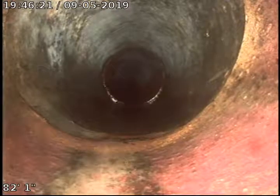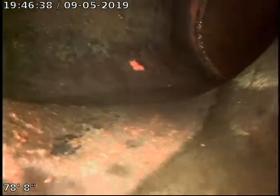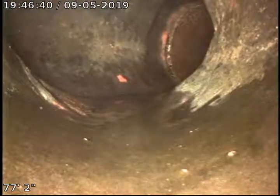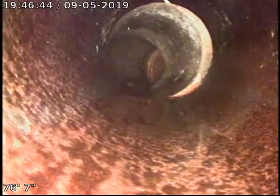Okay, we're going to continue pulling back now. That joint appeared to be in fair condition at this time. Making a turn now. Can't see a lot of that joint. We do have a little bit of minor root intrusion in that joint. We can see it as we're making the turn just a little bit. That joint appears to be in fair condition.